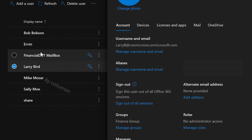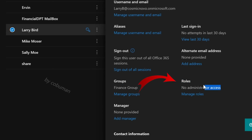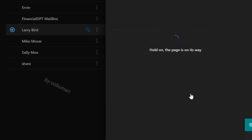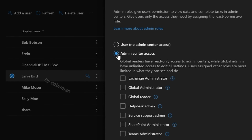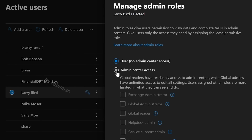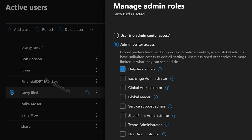Here in Microsoft Admin Center, we're going to select manage roles. In this example, Larry does not have any administrator access. If we select manage roles here, we can give him administrator access. So we're going to select admin. So instead of user, no admin, we're going to select admin center access. And then we can make him whatever we want. In this case, we're just going to make him a help desk admin. Save changes. And these are options of what kind of admins you can change them to. There are more, but this is an example of what you can see within Microsoft 365 Admin Center.